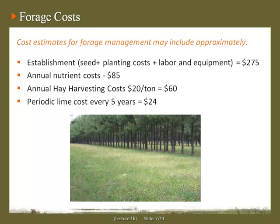Forage establishment and management costs are presented here as ballpark figures. An individual landowner may or may not require all of the inputs here, and costs are dependent on existing labor, equipment, and the overall fertility of the site. For example, starting from scratch with seed plus planting costs and paying for labor and use of equipment could equal up to $275 per acre. Annual nutrient fertilizer costs might equal $85. Annual hay harvesting costs could equal $20 per ton, or around $60. And periodic lime costs around every 5 years might equal around $24. These are just some estimates of costs for forage management.